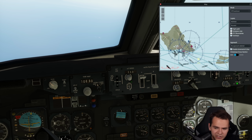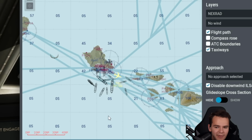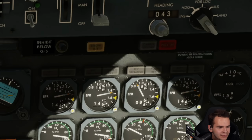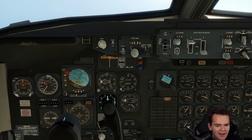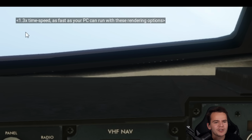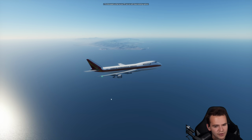Okay, let's somehow set a heading to the U.S. mainland, which is probably a little bit to the left. Let's see how we can really climb now. We're at 240 knots, and I'm trying my best to climb out of here, but it's taking quite a long time. We might want to speed up the simulator a little bit. These engines are still running at full power. Well, 3 of them at least.